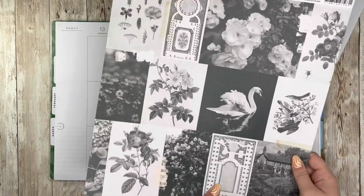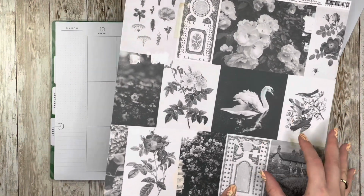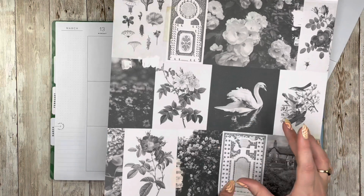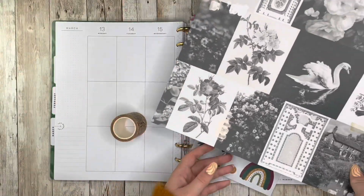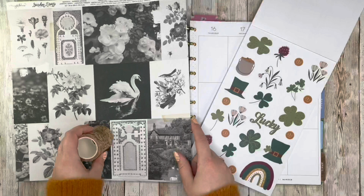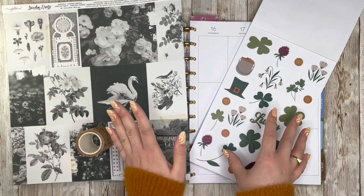And this is where it's similar to last week. Last week I used a different Maggie Holmes photo scrapbook paper that was Round Trip. I also have the Garden Party photo scrapbook paper, so I'm going to cut these up to do different little photographs in the spread. They're a little bit more botanical, so I think it's got that going for it, but layered with the washi tape and these, I think it'll be nice to have that pop of green on top of the black and white.